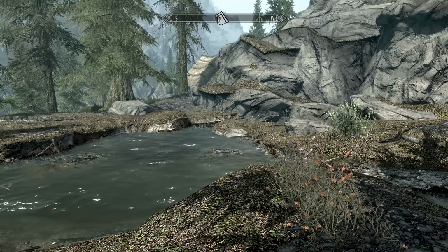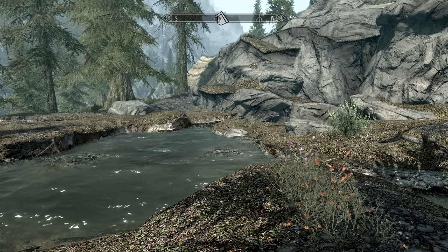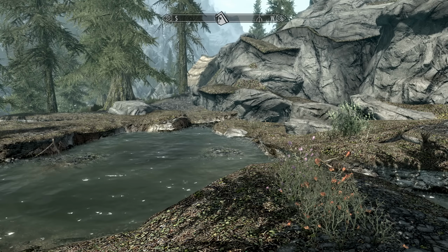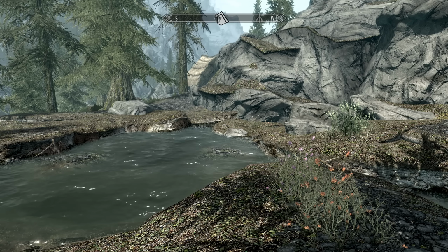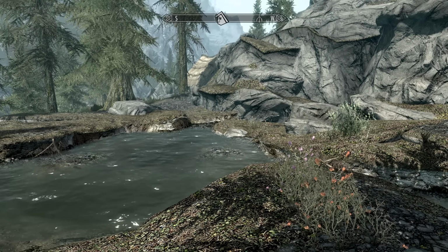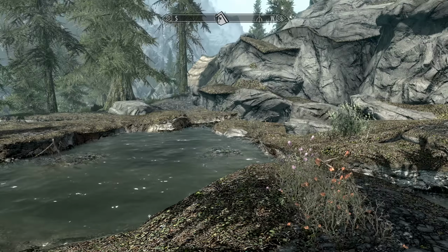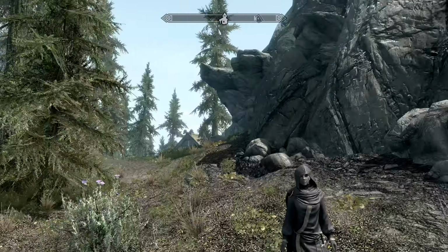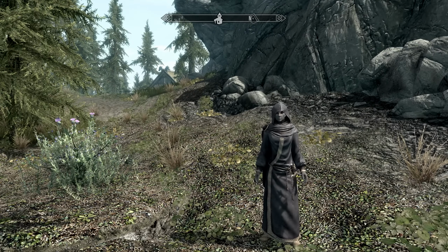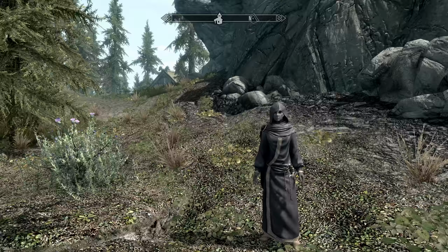Anyway, I have been, between recordings, running all over the place like a crazy person, doing things and getting things and buying things, and moving things in order to have my house. So, here is my new follower, the priestess, Aranea.